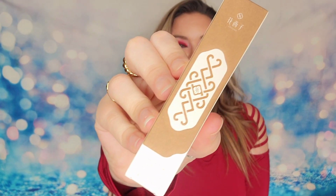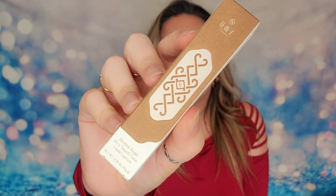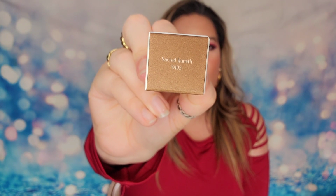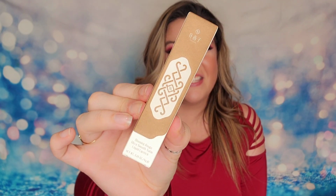Next up, we're gonna look at one of the satin lipsticks. This is a full-size product. They will have this in different shades once again. However, the one that I have here is the Sacred Warmth color. But this packaging has all been designed to match the same look.